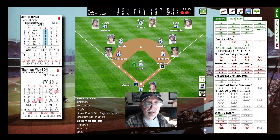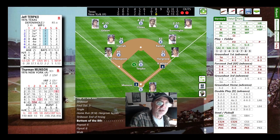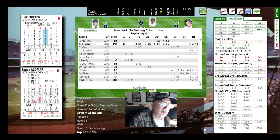Thurman Munson is next. Munson, the Walrus. He's 1 for 4 today. He's the DH. Here's the pitch from Turpco, and that's going to be a 13, and that's a fly ball, center field. Kleins doesn't have to move much, right there. Makes the catch, and that retires the side. We go to top of the 9th. Got to put in Alomar there at short.